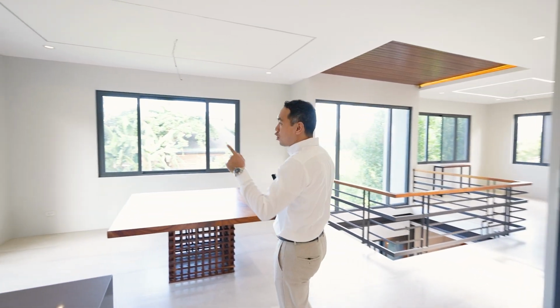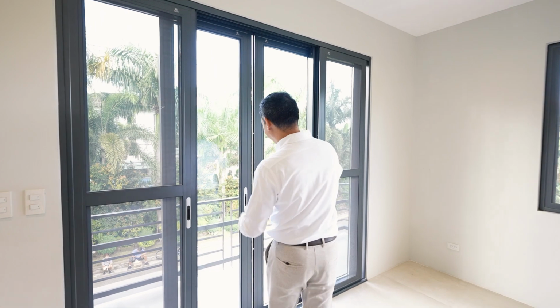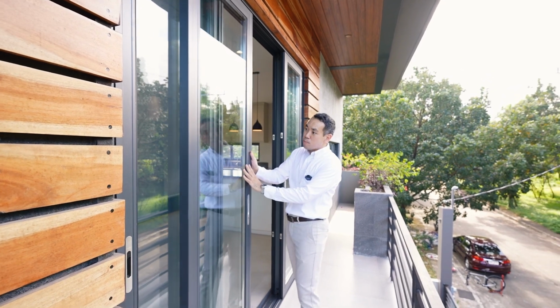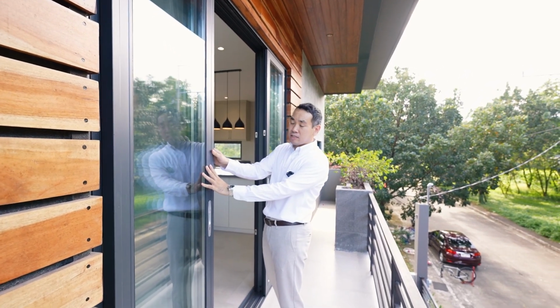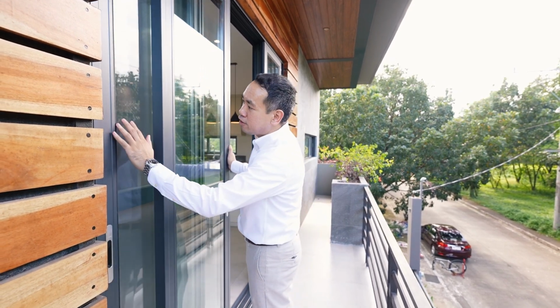And of course, you also have, for ventilation and lighting, a balcony space. Let's check it out. Now, to point out, the windows are aluminum. Very smooth mechanism. Easy to move, easy to slide. And also, it has a screen already.